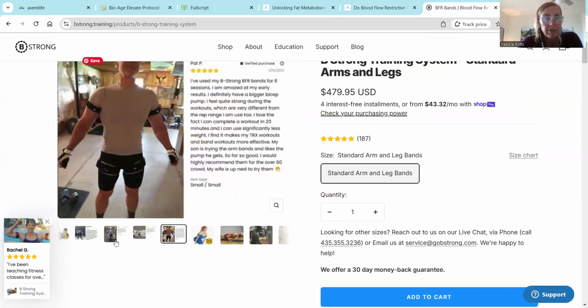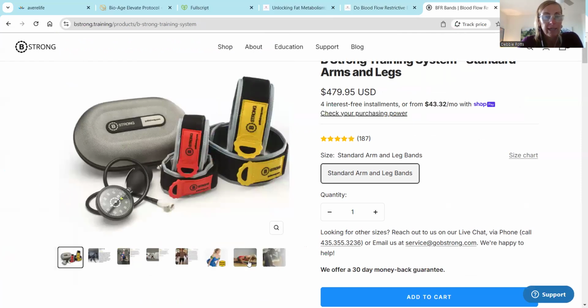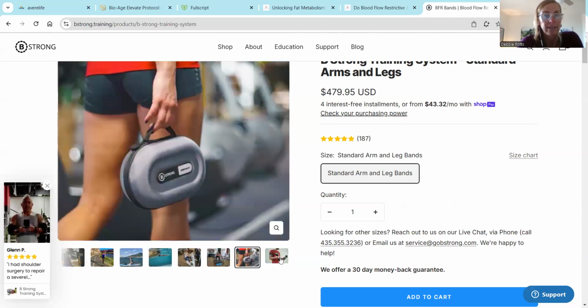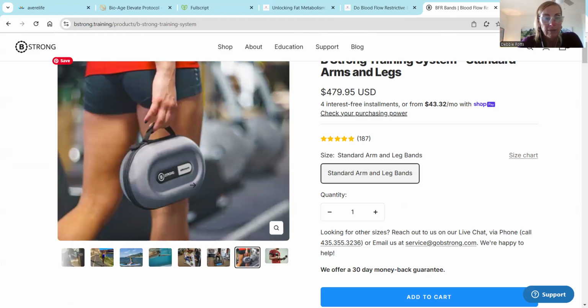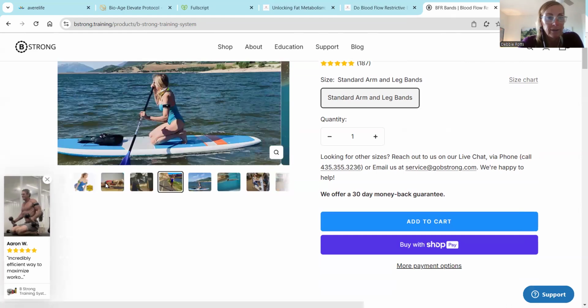You put them on your arms, put them on your legs. Make sure you look at the pictures, right, because I was not putting it high enough. The arms, you can do your strength workouts. You can go outside and do different workouts. And it's in a nice little case. You can put it on your upper arm, not the middle, and then your thighs. So the thigh one, let's see if there's a picture in this slide here.